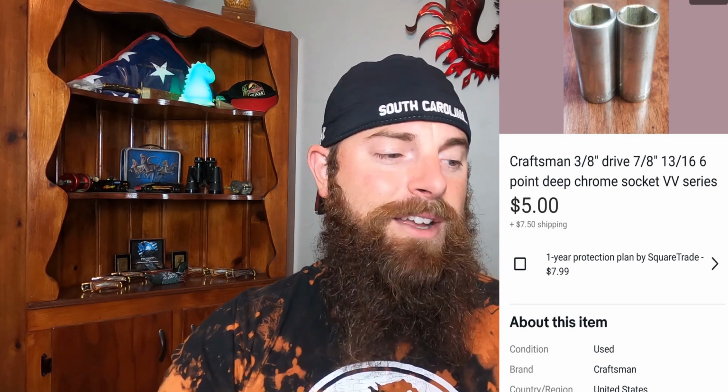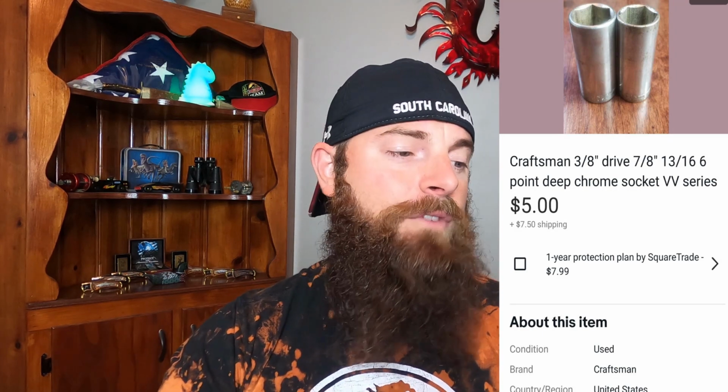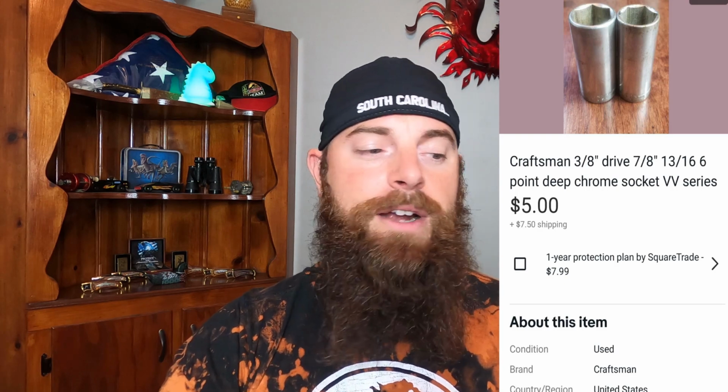The first one's going to be Craftsman's 3/8 drive, 2 deep sockets, and they're VV series, which means that they are vintage, and they sold for only $5, and the buyer did pay shipping of $7.50. That did go in a padded flat rate.